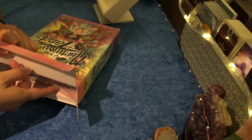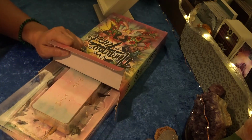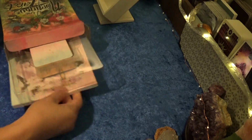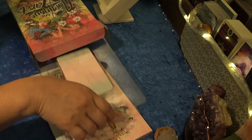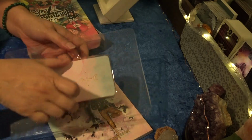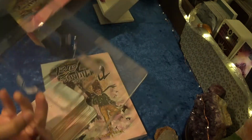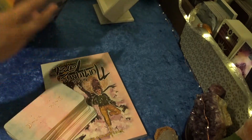And then the cards are inside in this plastic case. Well, the book is in there, and then it's in this plastic container. There's a thumb hole for you to pull it out. So put this plastic back in.